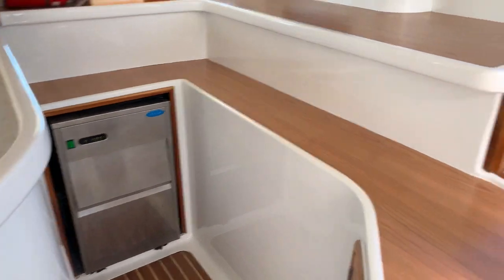An ice maker, which was crucial up in Cairns, that makes 48 kilos in 24 hours. Runs on 240 volt. New microwave, new TV back and front, and the TV at the back is actually linked to the sounder upstairs. So you can be traveling along trolling and the guys downstairs can see what you're trolling over, which is handy.